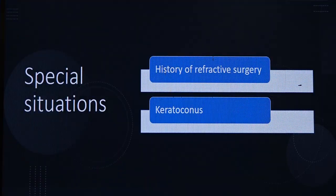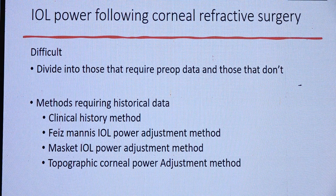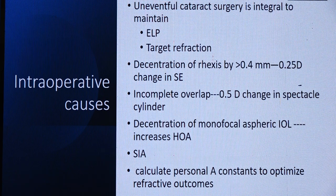And next, coming to the other special situations, like history, we should never ever forget to ask for history of refractive surgery and keratoconus. Calculation of IOL power following refractive surgery is a completely different topic, but again, the clinical history method would definitely yield good results. And coming to intraoperative causes, it could be just a decentration of the rhexis by 0.4 millimeters, which can result in a refractive surprise, or incomplete overlap of the IOL, or decentration of even a monofocal aspheric IOL also causes postoperative refractive surprises. So uneventful cataract surgery is integral to maintain effective lens position and the target refraction.